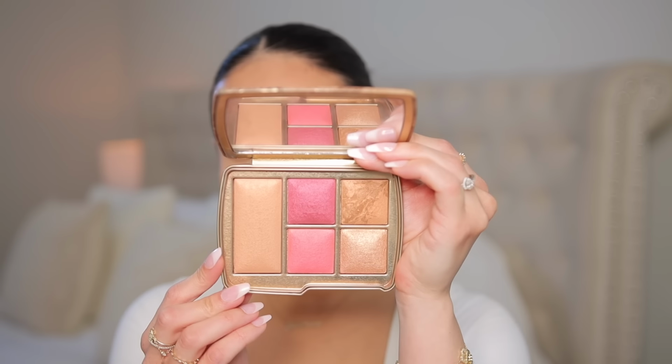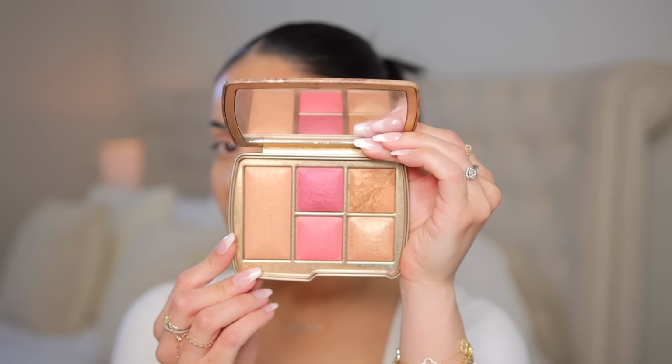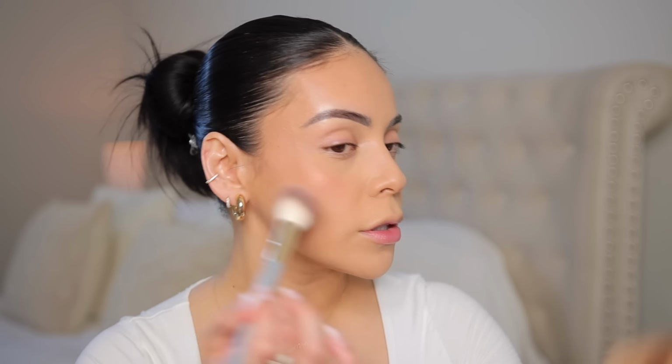Just to again set everything down, but in a very natural way so that it's not too much powder at once, and then we keep that glow going. Then I'm going to use my ambient lighting palette from Hourglass. I'm going to use both of the blushes along with some of this highlighter right here, and I'm going to use a Revie Beauty blush brush and just apply this right on the apples of my cheeks.